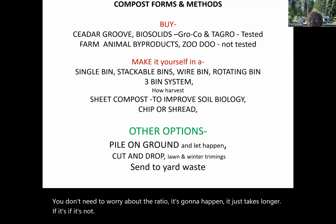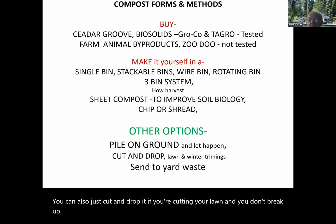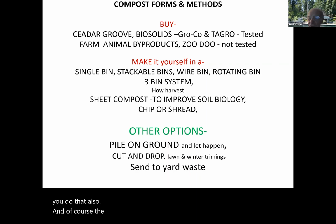You can also just cut and drop it. If you're cutting your lawn and you don't rake up the cuttings, it will break down, and you'll need about a third less fertilizer if you do that also. And of course, the other option is to just send it to the yard waste.